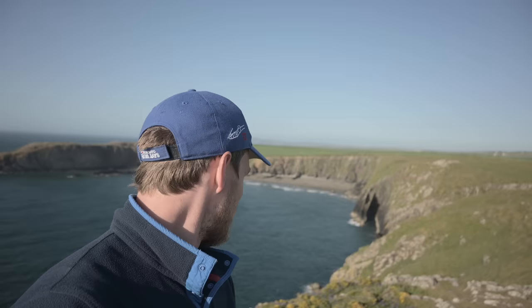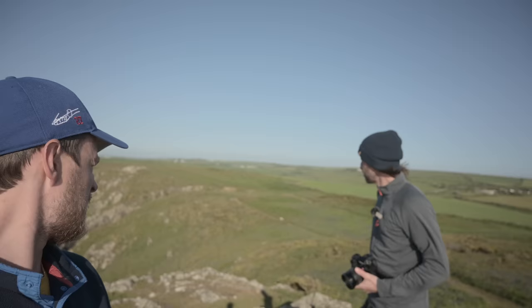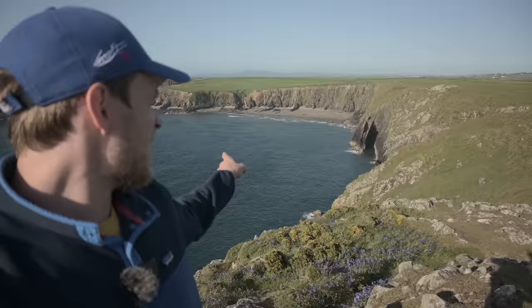Yeah. We were saying before, actually, it's really windy as well, if you can't tell. Constantly trying to block the wind with my body from my microphone, but yeah, it is windy. It makes it a bit tougher, doesn't it? And yeah, the light's quite harsh. This is a really nice view, by the way. I wasn't expecting this at all.